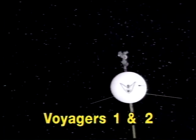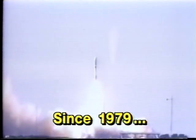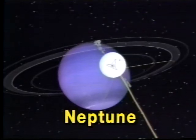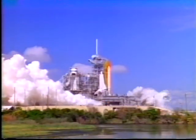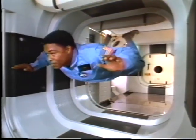Voyagers 1 and 2 are probably the most successful probes to fly by planets. Since 1979, they have visited Jupiter, Saturn, Uranus, and Neptune. But, without a doubt, the most dramatic and informative means of exploring space is by manned spacecraft.